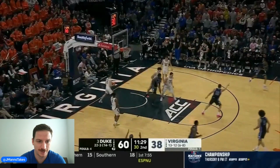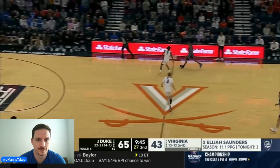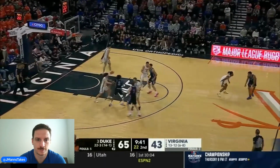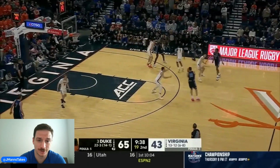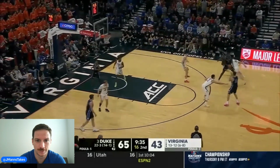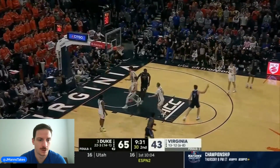Flare screen. That's it. Flare screen. Up to 7 3-point field goals made. They've shot it very well, 43.8%. The problem is they have not been able to get stops against this Duke team, and Virginia shouldn't feel bad about that because guess we're about to do it again. Flare screen. No one's been able to do it this season, as Duke is the only team in the NCAA that scores over 80. Just carving people up on flare screens.